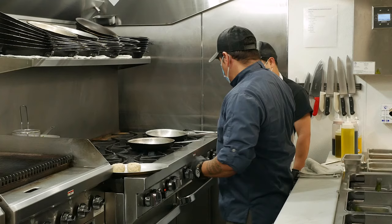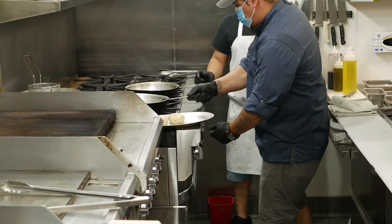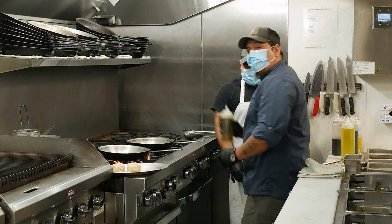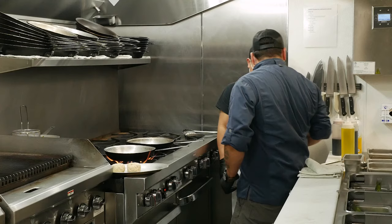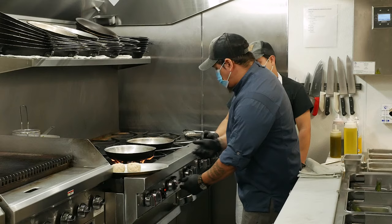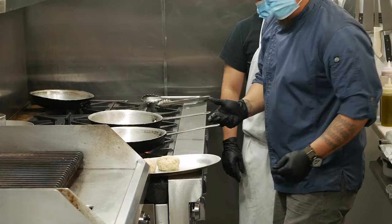So first of all, I'm gonna use a sauté pan. We're using olive oil. I'm going to put the olive oil to warm up, and I'm going to grab a second pan to do the baking hash.